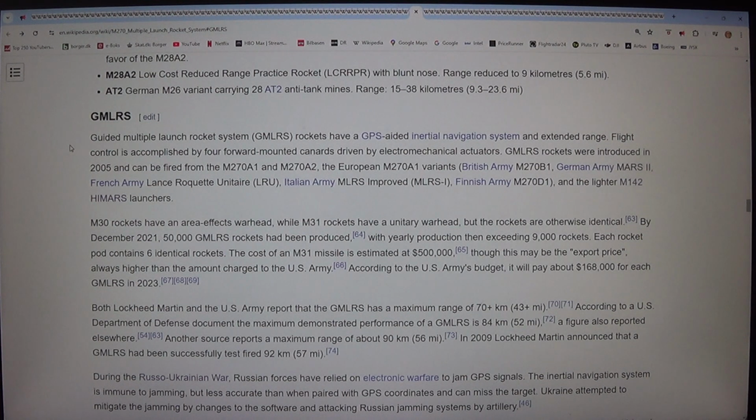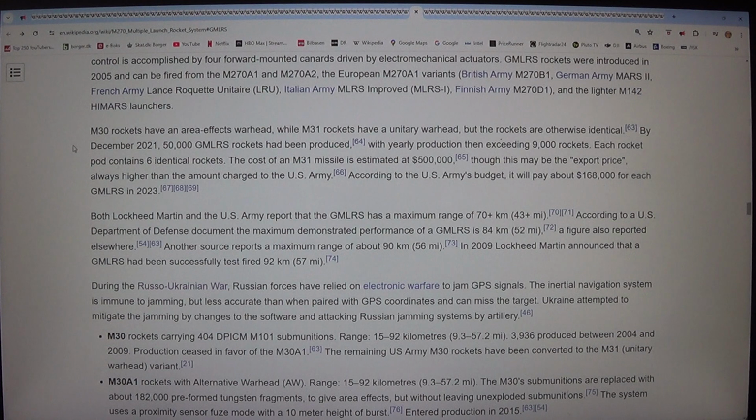GMLRS rockets were introduced in 2005 and can be fired from the M270-1 and M270-2, the European M270-1 variants, British Army M270B1, German Army Mars 2, French Army Lance Roquette Unitaire, LRU, Italian Army MLRS Improved, MLRSI, Finnish Army M270D1, and the lighter M142 Mars launchers. M30 rockets have an area effects warhead, while M31 rockets have a unitary warhead, but the rockets are otherwise identical.